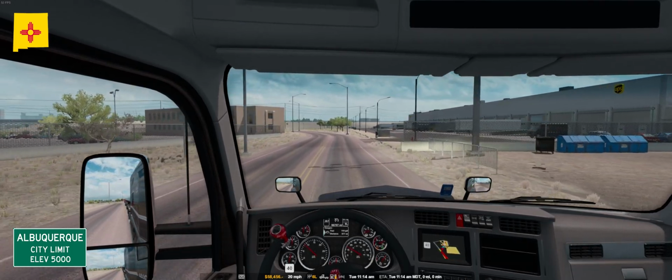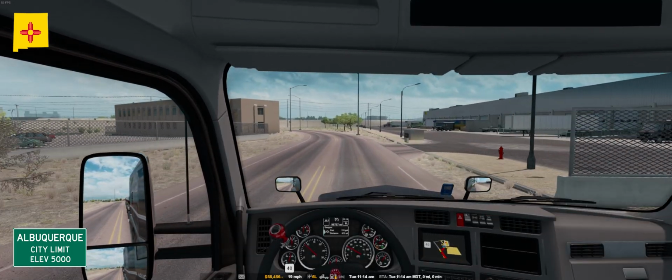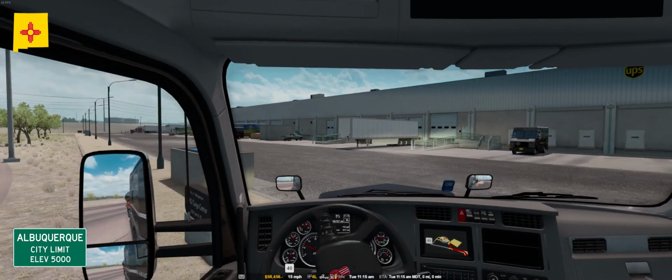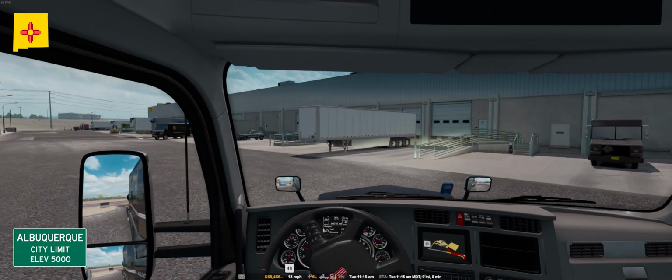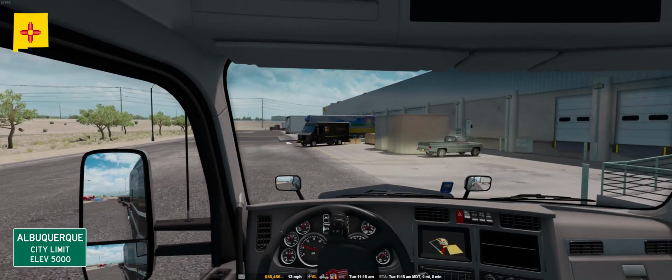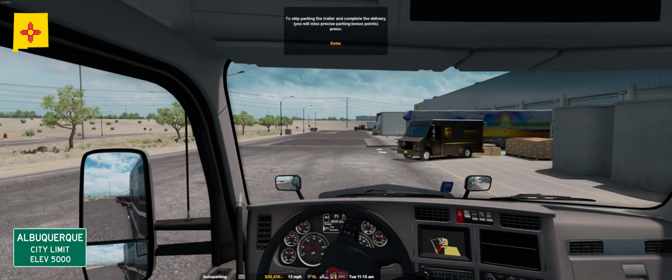We're here dropping off at UPS, and this time our drop-off points are the same points as I dropped off last time when I recorded this, but now we have a UPS truck sitting here instead of a FedEx truck.